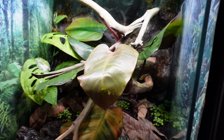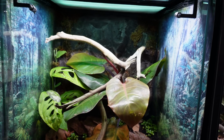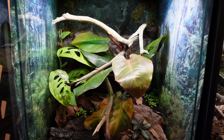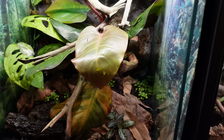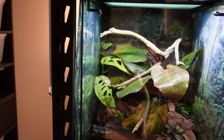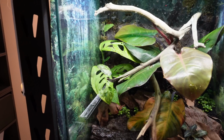I love them so much, but unfortunately, dart frogs do take the cake for me. And that's what the new project will be. If you guys are interested, let me know. If not, I will happily keep them and hopefully try and breed them later in the future.